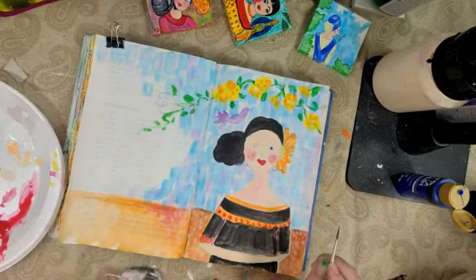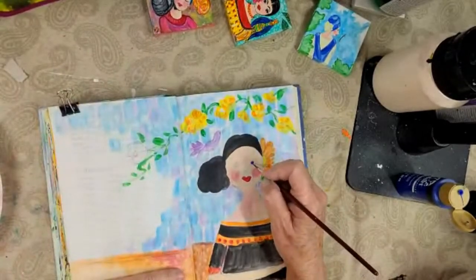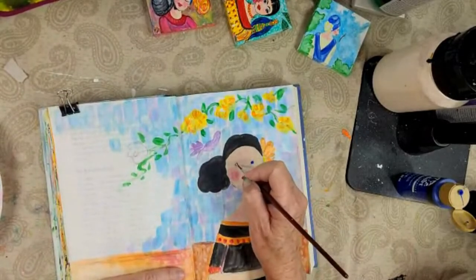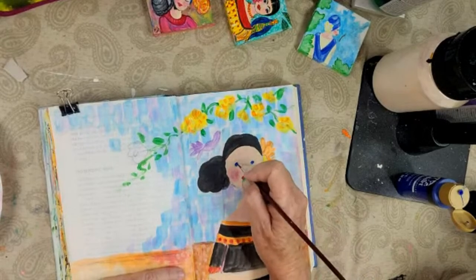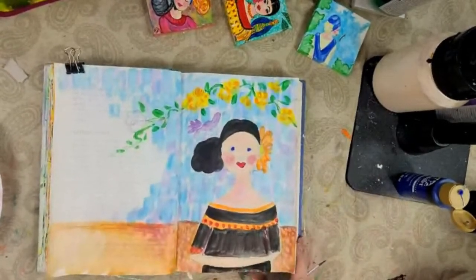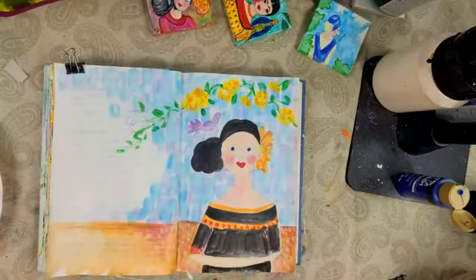Y'all, my dog's trying to tear the door open. Bailey, it's okay.